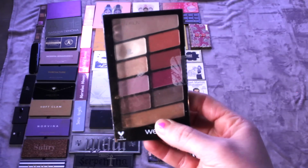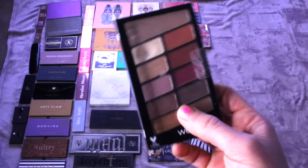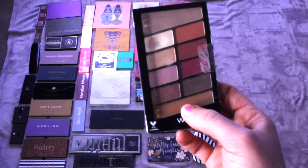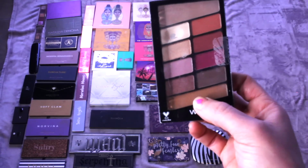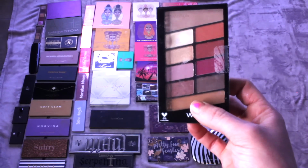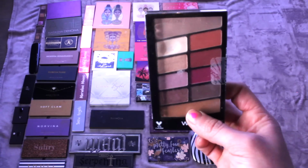And then I also have the Rose in the Air, which I've also panned a shade from, but again I just reach for other palettes over this one, even though I do like the colors. I like the color story of this one a lot, and it is a good quality of shadow for the drugstore, but I just never find myself reaching for this.